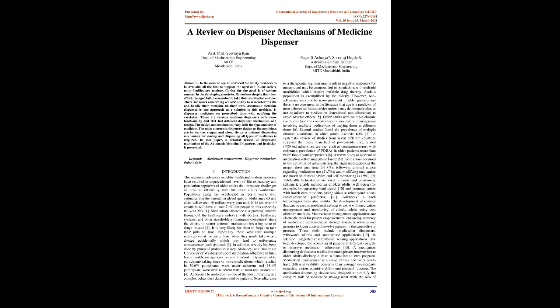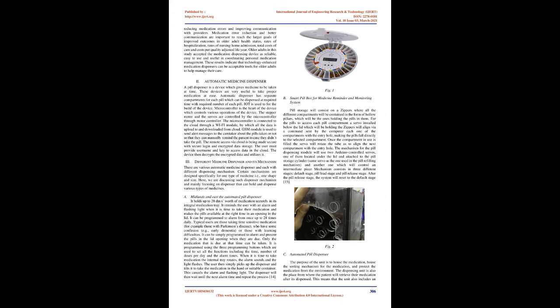5. Older adults with multiple chronic conditions face the complex task of medication management involving multiple medications of varying doses at different times. 6. Several studies found the prevalence of multiple chronic conditions in older adults exceeds 60%. 7. A systematic review of studies from 7 different countries suggests that more than half of preventable drug-related PDRAs admissions are the result of medication errors, with estimated prevalence of PDRAs in older patients more than twice that of younger patients.